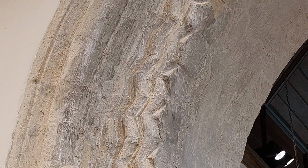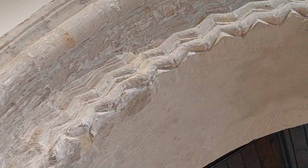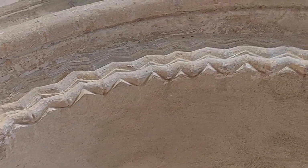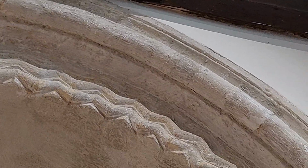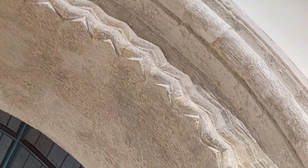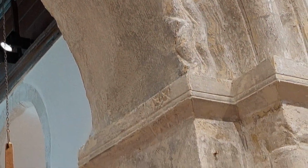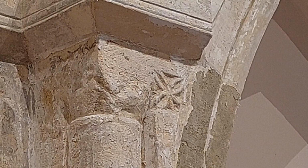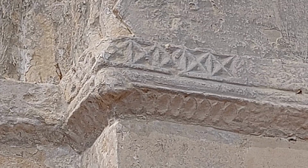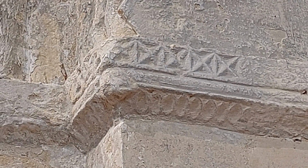Let's try and move around. You can see the detail there. And from a different angle, it gives you some idea of the detailed carving.